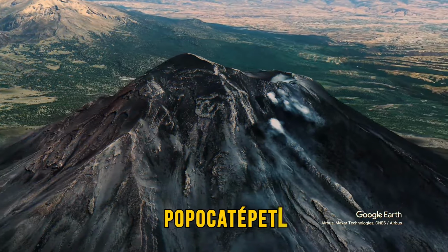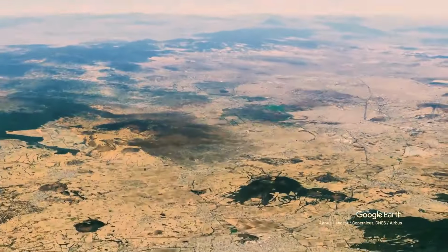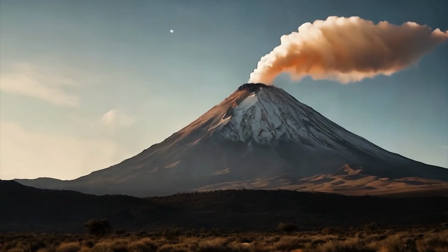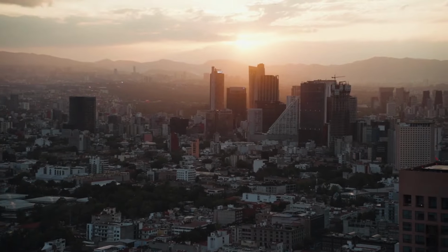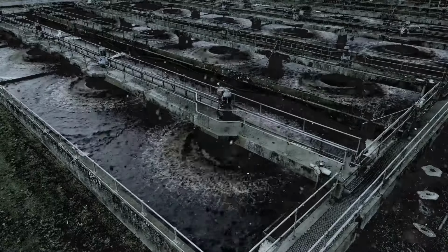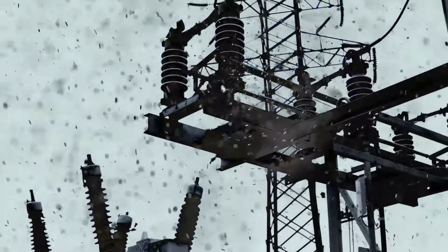Then we have Popocatépetl, often called El Popo. It's one of North America's tallest active volcanoes, which lies about 40 miles from Mexico City. Exactly this proximity to a metropolitan area with a population of 22 million people makes Popocatépetl especially hazardous. A large eruption could send a massive ash cloud over Mexico City, causing widespread disruptions. Ash could clog the city's drainage systems, contaminate water supplies, and even cause power outages by short-circuiting electrical systems.